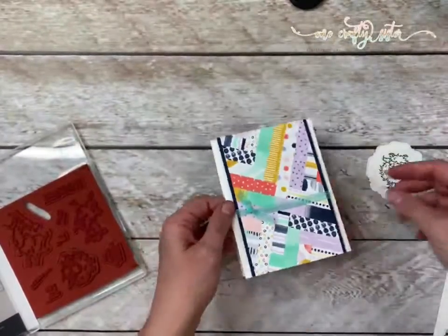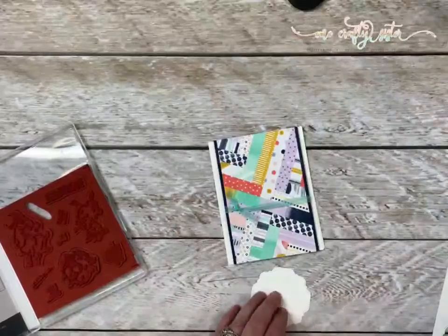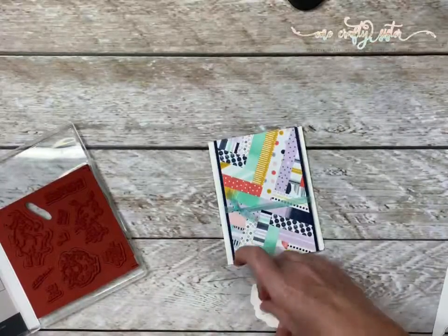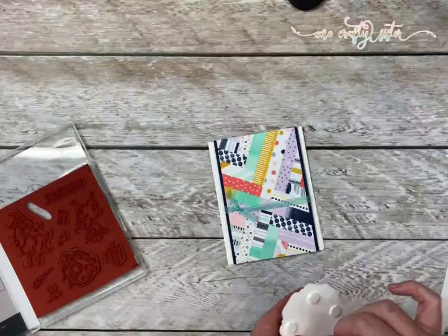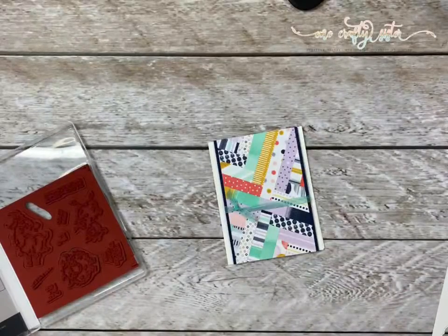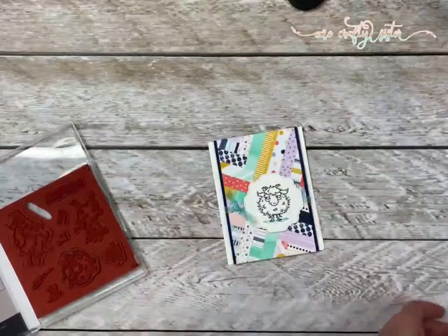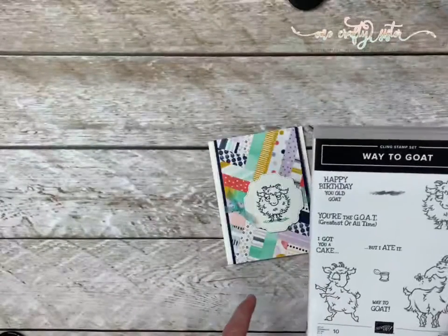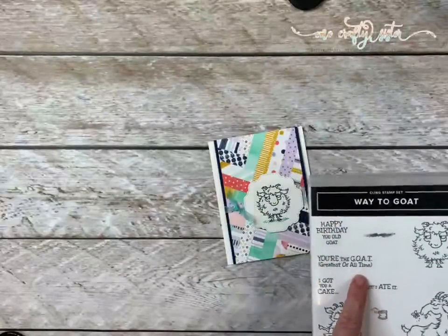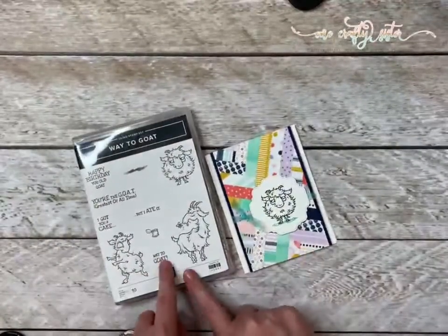So there it is on our card base. We are going to add him on some dimensionals as well. And we need a little strip. Let's see. Oh, he's so cute. That's so cute. We need a sentiment. So I think I'm going to go with, you're the goat, greatest of all. No, I need, let's see. Way to goat. I'm going with way to goat.